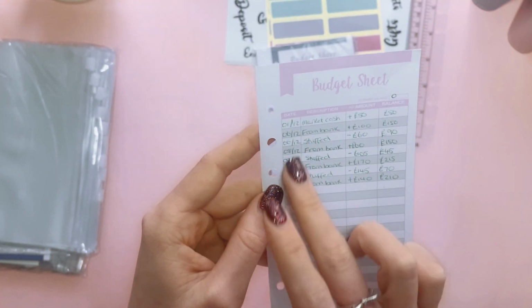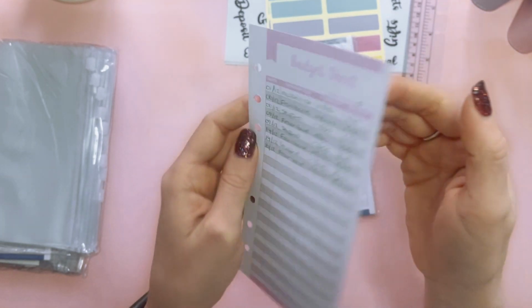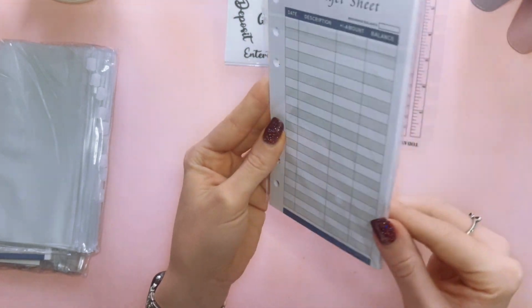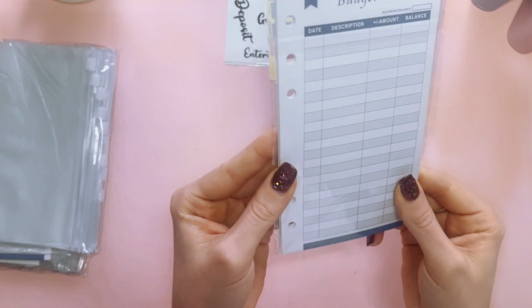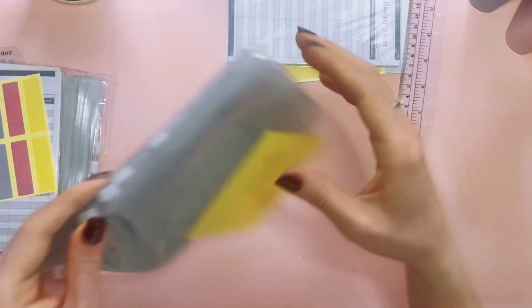So literally you just put the date, a description, amount, a balance. There's a beginning balance at the top there. It is double-sided as well. So that's basically all of those. And I think there's 12 in there. There was 2 of each colour. I'm not going to bother getting them out because, like I said, I might give it away.